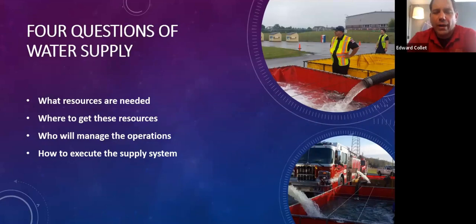And then how are we executing getting water? Are we just using the tank? Are we getting it from a second engine or a tender? Do we have a hydrant available? Are we going to use some other type of water supply operations, be it portable tanks, be it a static source that we're close to? What are our options to be able to execute our supply system?